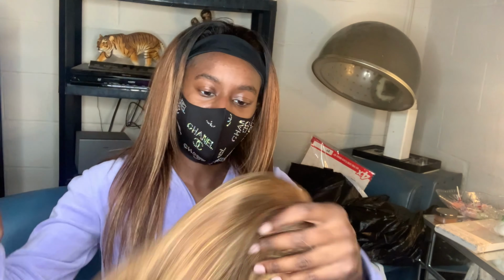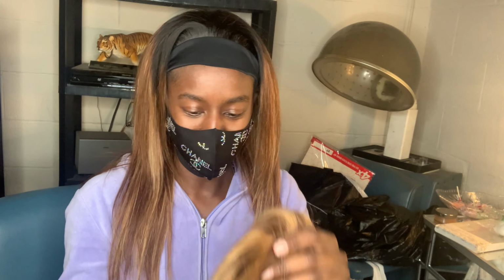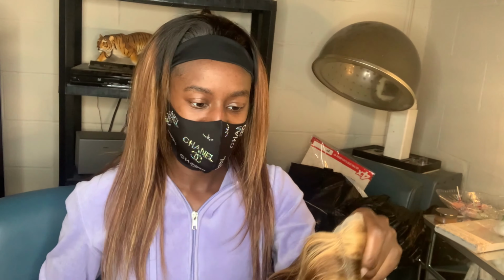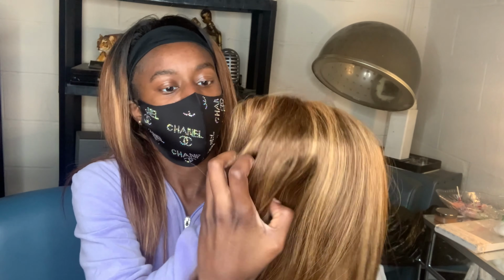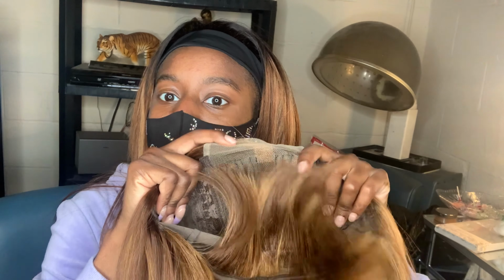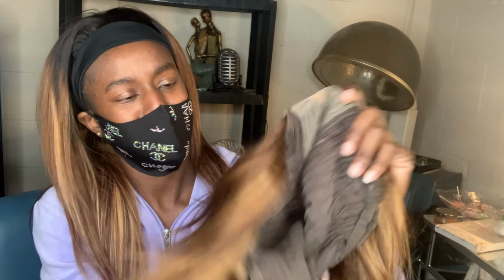This is how the hair looks straight out the pack. Y'all don't look at my nails. I still didn't go get them done. Just ignore it. But this is straight out the pack, you know, the little tissue. And this is a T-part wig, so you can only do a middle part. But this is what it looks like, just straight out the pack. Let me show you all this lace.